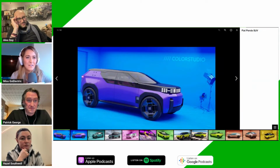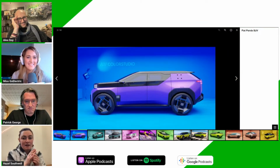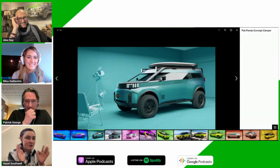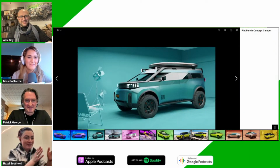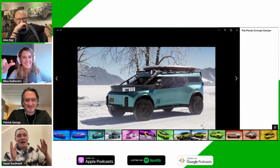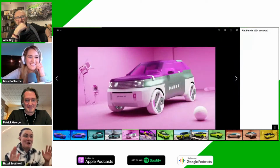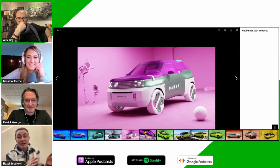Hazel, as our resident small quirky European car enthusiast, what do you reckon to this? So I think, just straight off the top, this is not a Fiat Panda. A Fiat Panda is a car about a quarter of the size of most of these renders, where you are the crumple zone. You could not make a Fiat Panda these days, because the Fiat Panda would rightly be panned for being just completely unsafe.